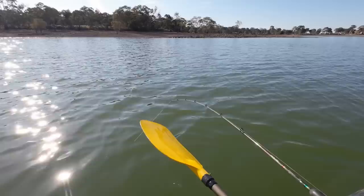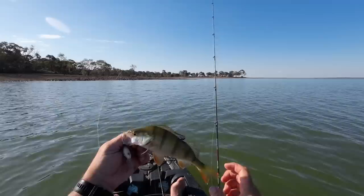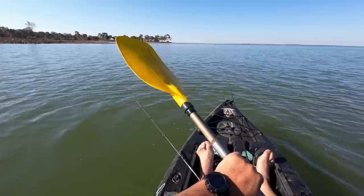Bigger than I first thought. I could definitely fillet that if I wanted to, but today, I don't want to. The old barbless hooks are very easy to unhook fish, and I would say they're very easy to unhook fingers as well, but I'm not speaking from experience, because every time I've hooked myself it's had a barb in it. I'm not lucky enough to hook myself with one of these ones.